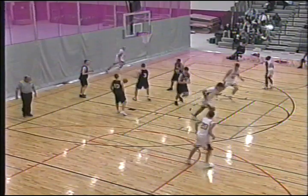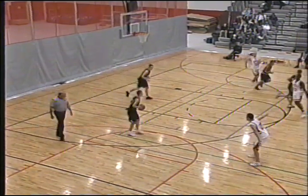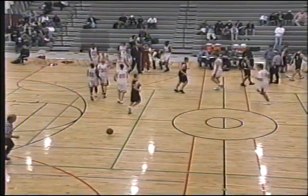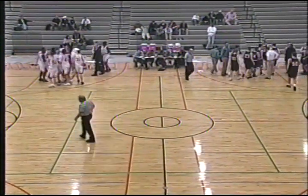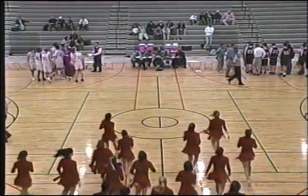And another drive by Chris Potts. Good strong move again. Yep, you love to see that. That's going to be a quick timeout by Wellesley. That's got to make the ankle feel good. Yeah, it's going to make Chris feel good, too. That's 46-37 in favor of the Milton Wildcats as they come out with a strong start to the second half here.